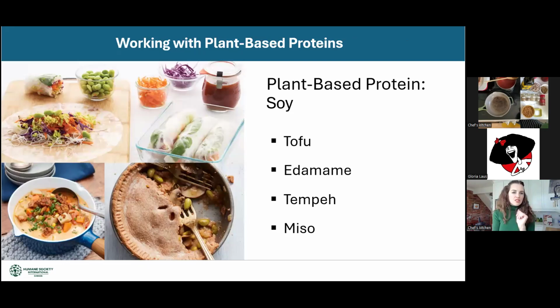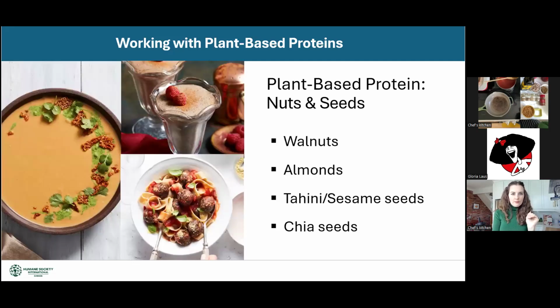Okay. And then some more examples of soy, so how it can look beautiful, bright, super flavorful. I've got my creamy corn chowder with tempeh chorizo on the left there. On the right, you can see my miso edamame pot pies. I've got my winter rolls that have edamame in them. There's all sorts of ways you can use soy.